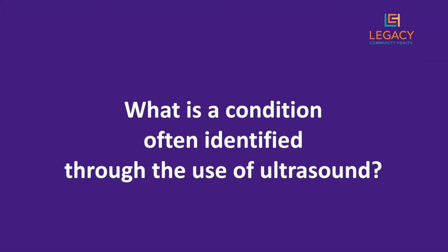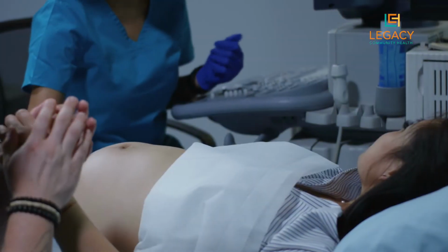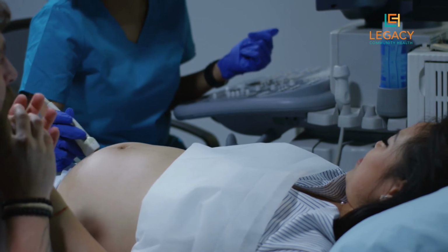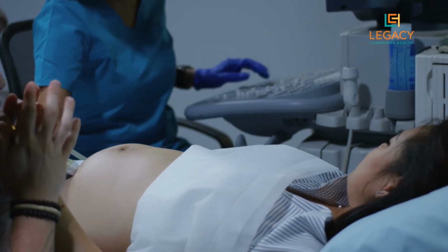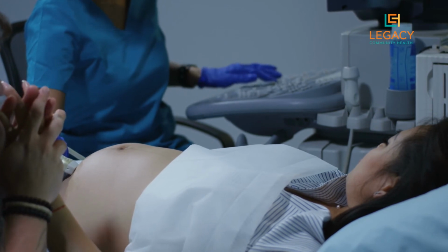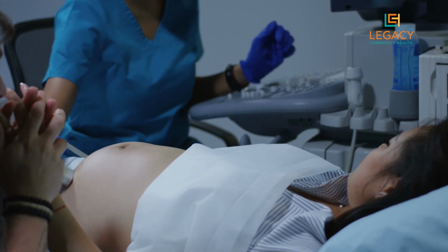What is a condition that is often identified through the use of ultrasound? Placenta previa is a common condition in pregnancy that is detected through an ultrasound. It happens when the placenta lies very low in the uterus and covers all or part of the cervix. The cervix is the opening to the uterus that sits at the top of the vagina. This is where the baby must pass through during birth.